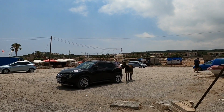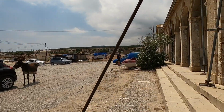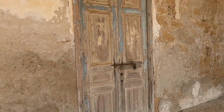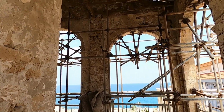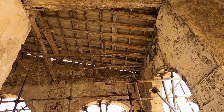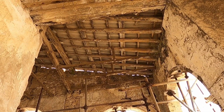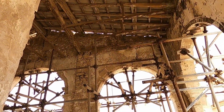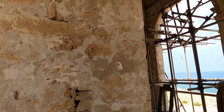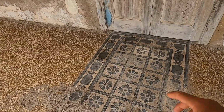That's our friend over there who we saw in the supermarket buying carrots. Looks like the donkeys know he's got more carrots in his car. Right, here we are. Can you see the old roof beams? And I showed you earlier the new roof beams, very similar. Local wood. Looks like they'll probably take them down and replace those. There's the old sandstone. Our original floor, look at this.